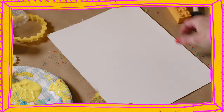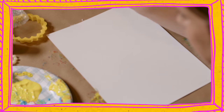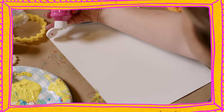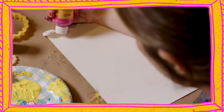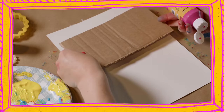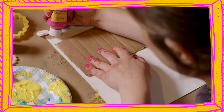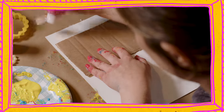All right, so this isn't really a print, but it kind of reminds me of the screen printing process, and it's another cool way to use found objects in paint. I'm gonna put, let's see, I have this piece of cardboard here. I'm gonna put some blobs of paint at the top of my paper.